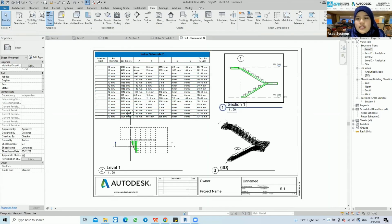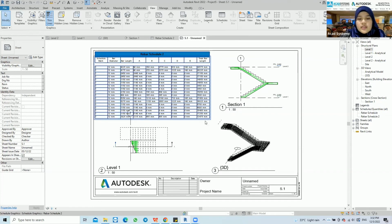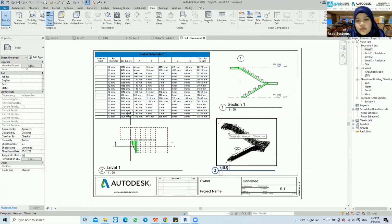Okay, now that is how we do the structural staircase reinforcement detail in Revit, and bring it and insert it to the title block.